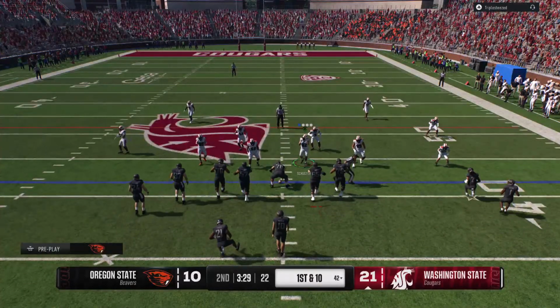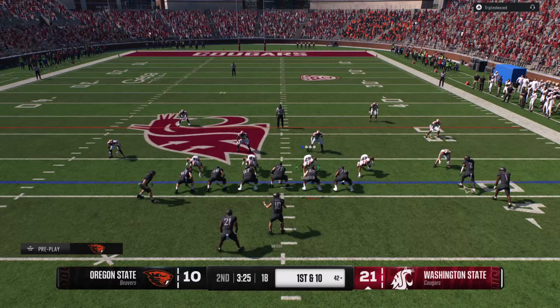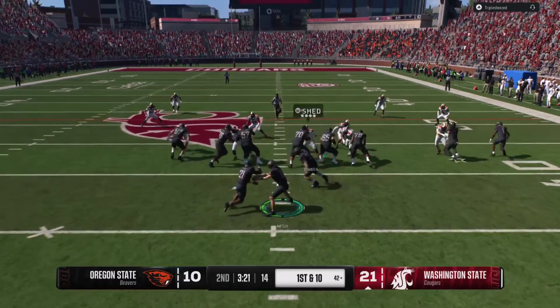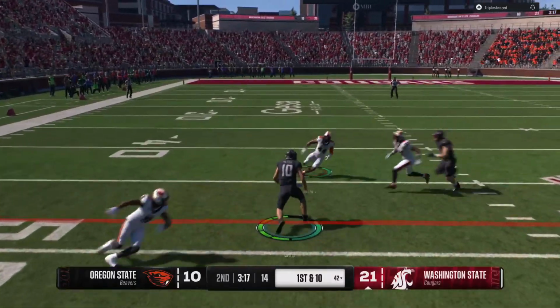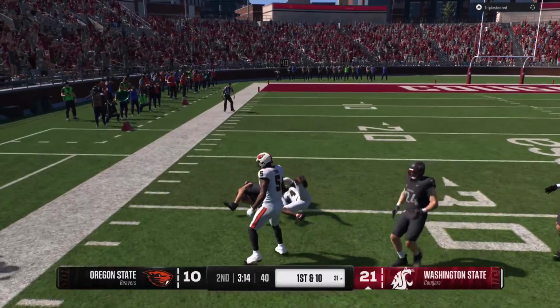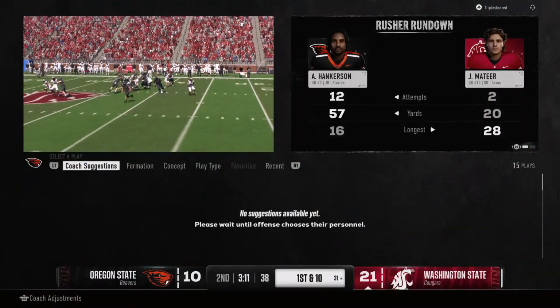They'll snap this one from the 42. It's 1st and 10. He'll do it himself. Dances away from 1. At the 40, there he goes. And they'll finally bring him down after he rips off a huge play.